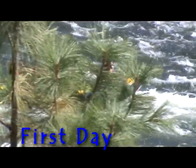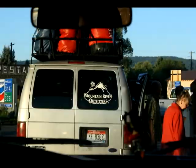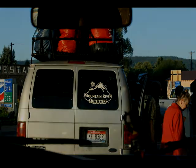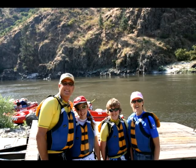The first day will include a van ride to the river. You will want to dress for the river: swimsuit, sandals, shorts, t-shirt. You will have time to put on the wetsuit, if necessary, when you get to the river. Make sure your camp bag has nothing you will need for the first day.